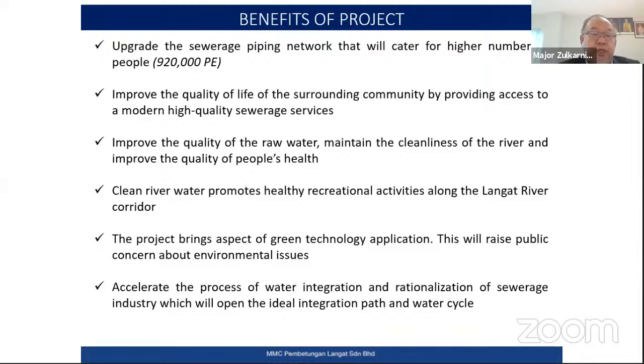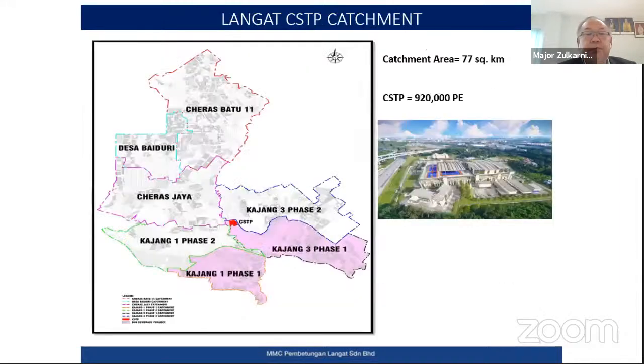The project also brings the aspect of green technology, which will raise public concern about environmental issues and also accelerate the process of water integration and rationalize the sewerage industry, which will open the ideal integration path and water cycle.